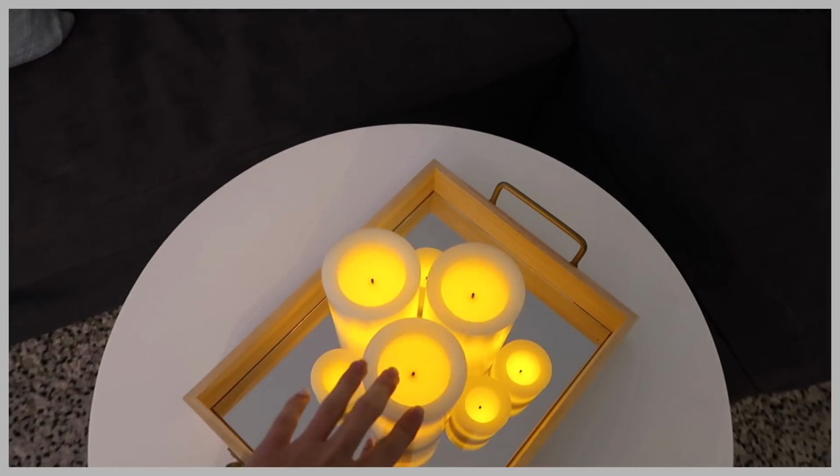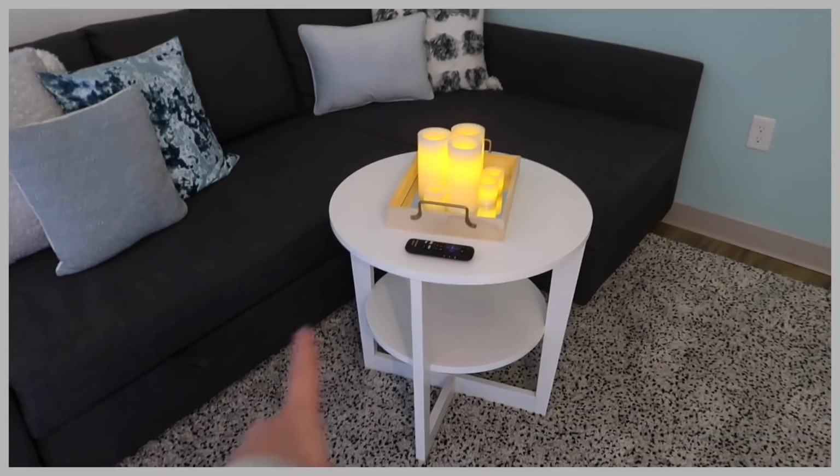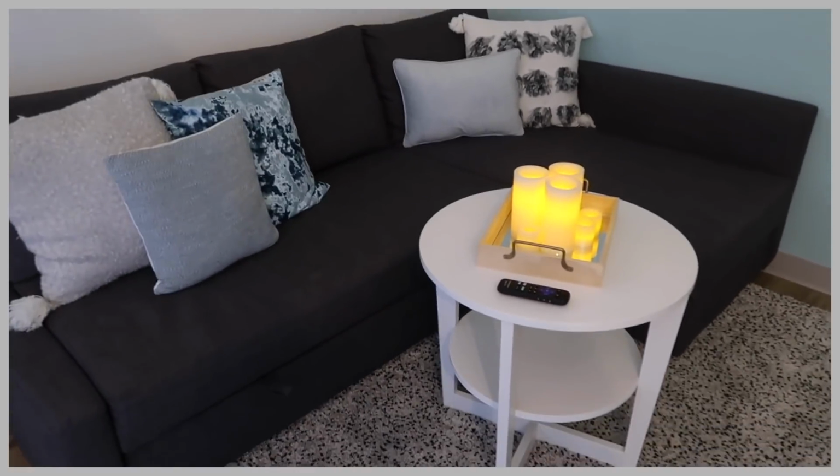We have a bunch of fake candles. I got these at Albertsons actually. Sometimes we move it over there when we pull out the couch, whatever's easiest for us.